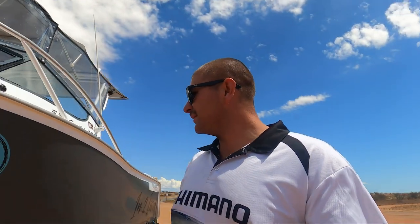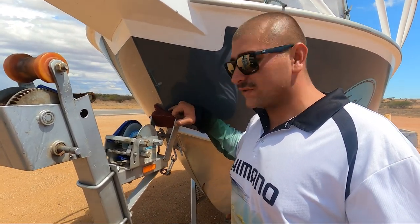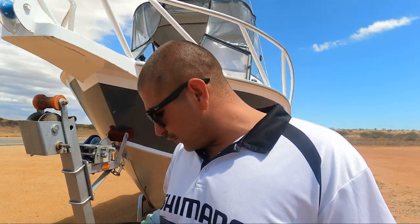That is not what you want. You do not want to see the boat on the road. When I was at the last fuel station, I checked the boat and the boat was slightly out of its little groove to sit in there. Straightened that up, all good.